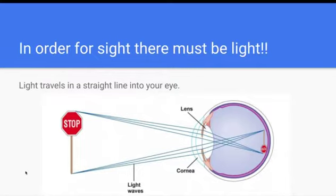So we don't see things, boys and girls. We see light bouncing off of things and into our eye. Light travels in a straight line, okay? That's one thing you need to know about light. It travels in a straight line, and it goes right into our eye.